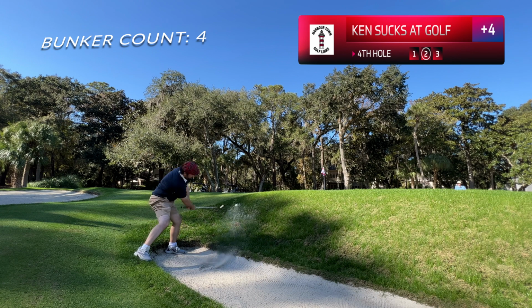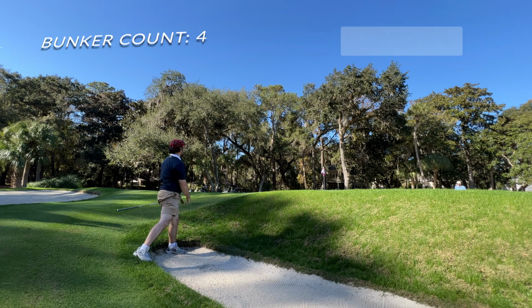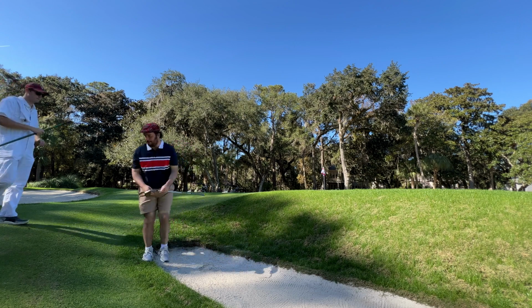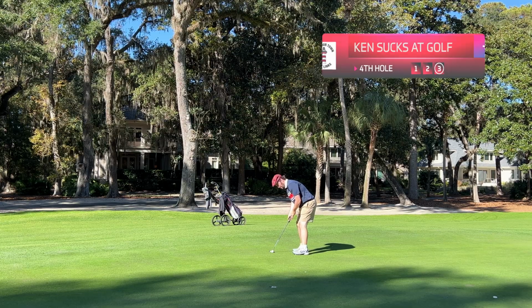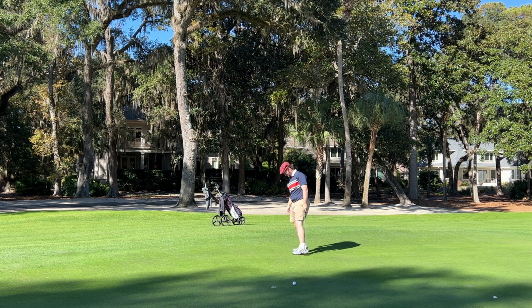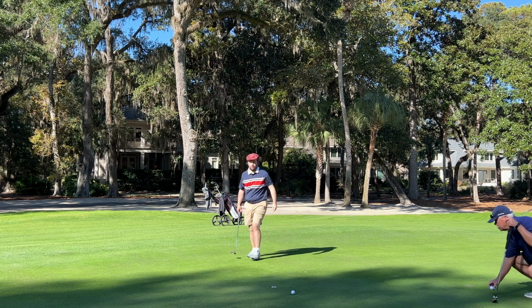Out of the bunker. This would actually probably be my best bunker shot of the round. I got it to within 5 feet. Putting for par here, and just nowhere close. From the moment I hit that, there was nowhere close to the pin.